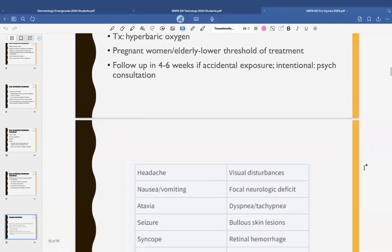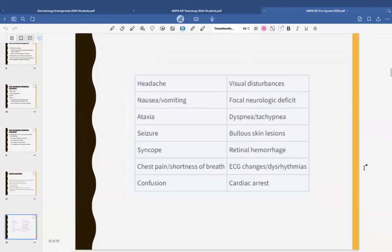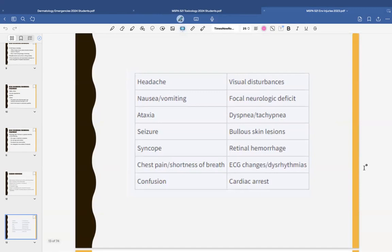Symptoms are pretty all over the place: headaches, visual disturbances, ataxia, seizures, maybe even retinal hemorrhages, cardiac arrest.